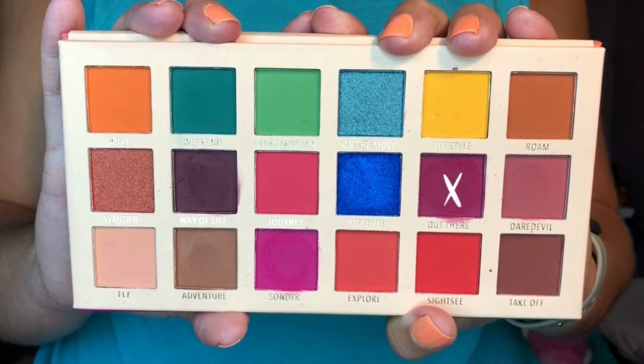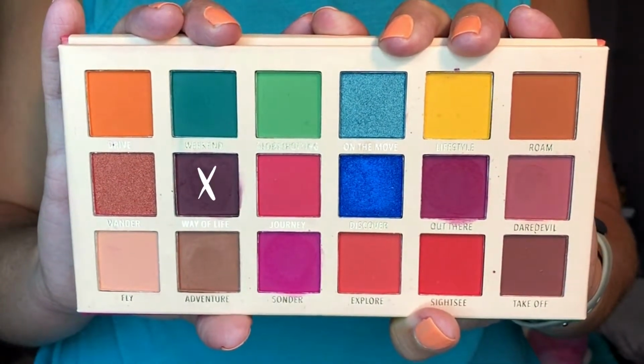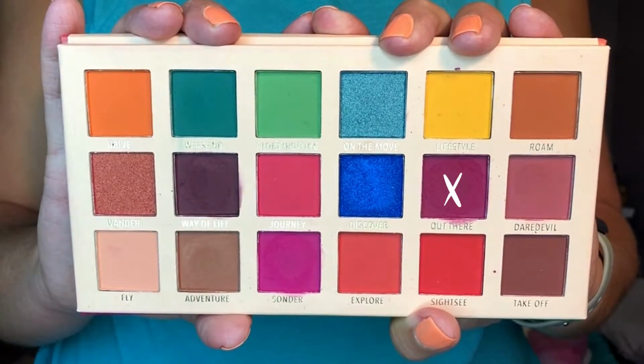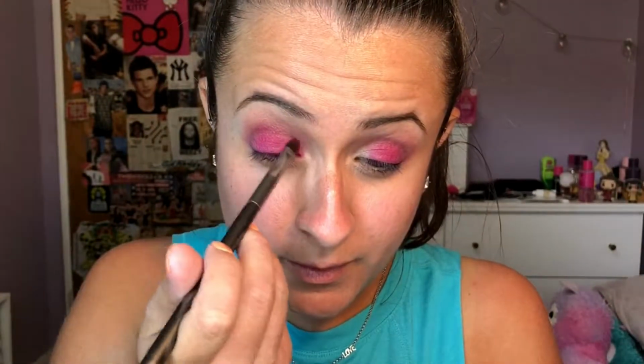Next on my ring finger, I'm taking the shade Out There and I'm going to blend it in with Way of Life. Then I'm going to go back in with Way of Life and just blend it in with Out There. Then I'm taking Out There on a brush and I'm just really like fixing it because it is a little patchy. Then I'm taking Sonder on a brush. I'm just going to apply that into that inner third where there's no shadow and blend it in with Out There.